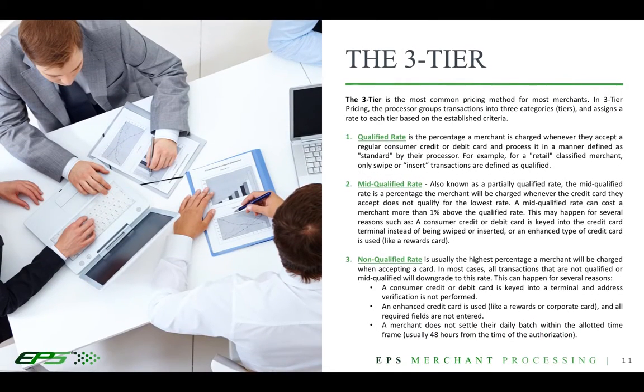The 3-tier is the most common pricing method for most merchants. In 3-tier pricing, the processor groups transactions into 3 categories, tiers, and assigns a rate to each tier based on the established criteria. Qualified rate is the percentage a merchant is charged whenever they accept a regular consumer credit or debit card and process it in a manner defined as standard by their processor. For example, for a retail classified merchant, only swipe or insert transactions are defined as qualified.